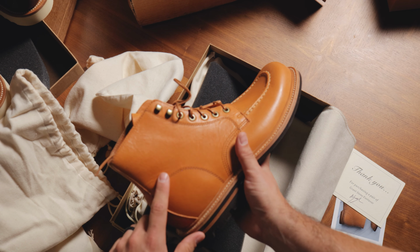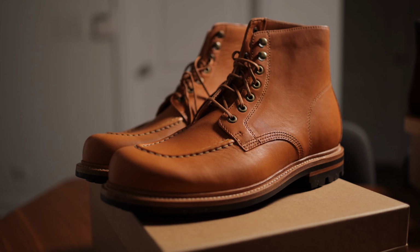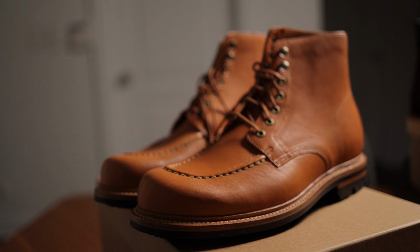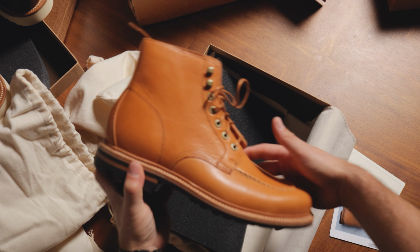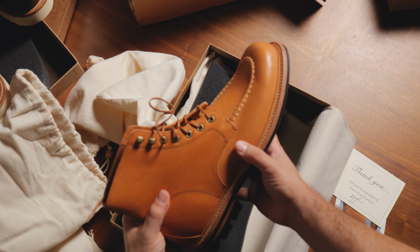And what impresses me about this the most, it's very, very difficult to cut light colored leather. And on top of that, for the tannery, it's really hard to keep light colors clean. So as I'm looking around here and spinning around, I'm just seeing how clean and nicely finished this is. It's a really good job over there at Grant Stone.